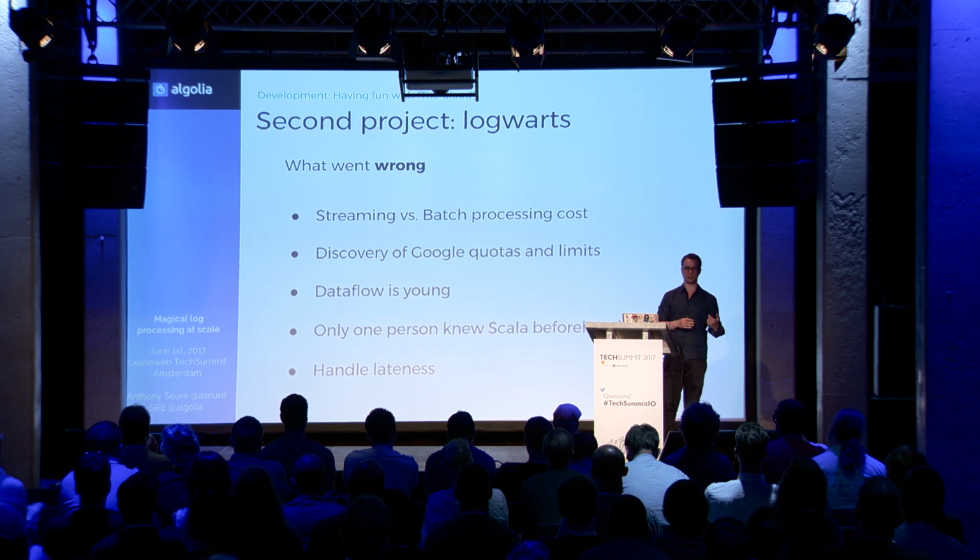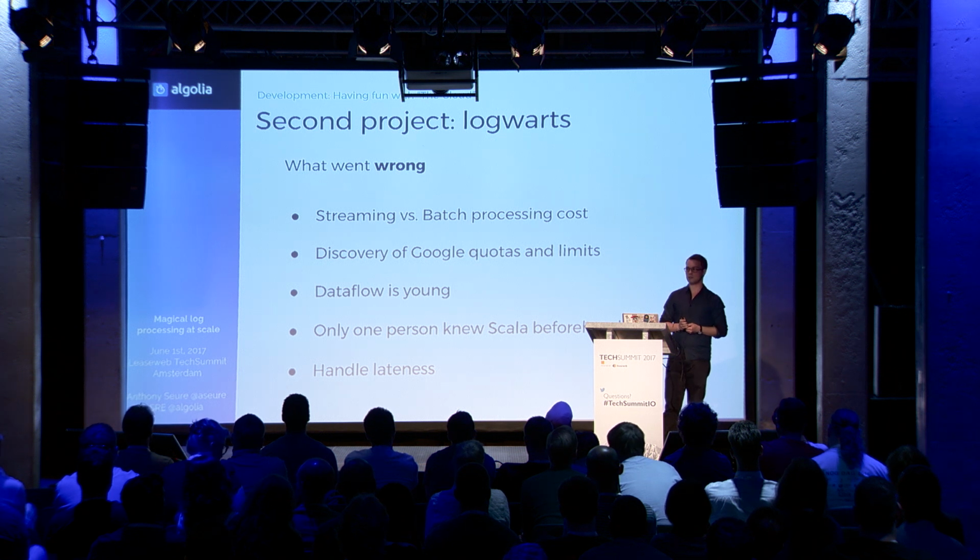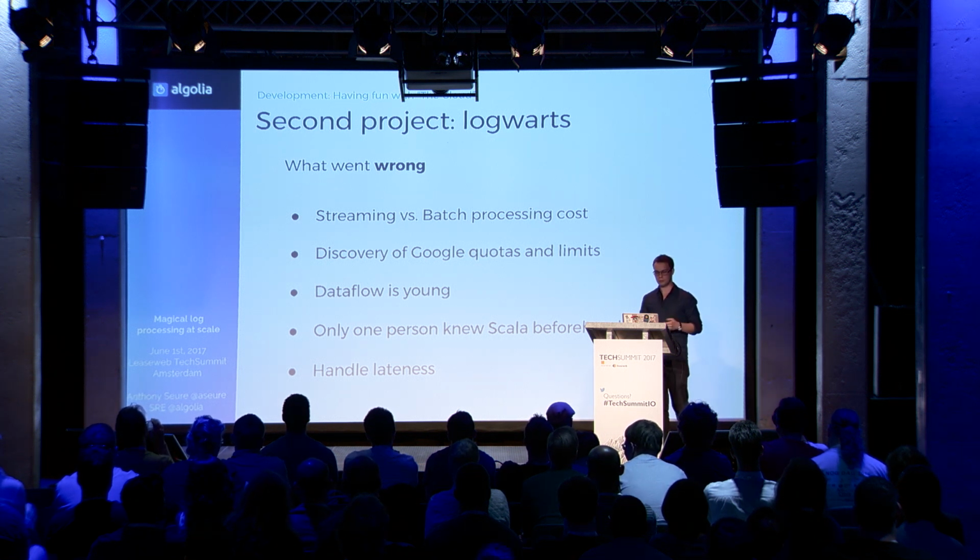At first, we started the project by running our jobs on Dataflow in streaming mode. Dataflow is able to run everything either in streaming or in batch processing mode. The streaming mode lets you start machines that will continuously fetch new inputs and write outputs indefinitely. Actually, for us, and I think it's a common truth, streaming is way more expensive. So we decided to move on with batch processing. And by using batch processing, we have to redo all the scheduling on top of it, which took us a lot of development time. We also discovered a lot of Google quotas and limits.